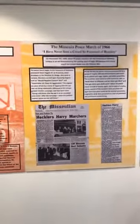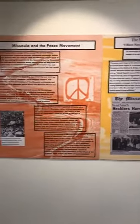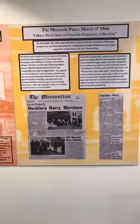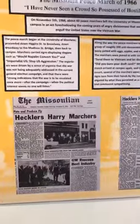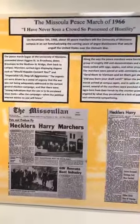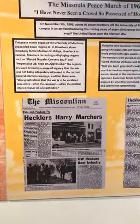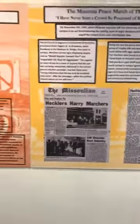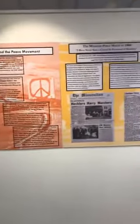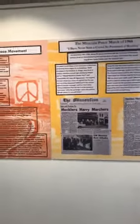And then another really great part of the exhibit is tying it back to what was going on in Missoula while Leon was over in Vietnam. And we have the Missoula Peace Movement and the Peace March of '66, and kind of the response to that as well, local response and what was happening in town. Again, a very controversial war. We've got all sorts of perspectives kind of flying around while that's happening.